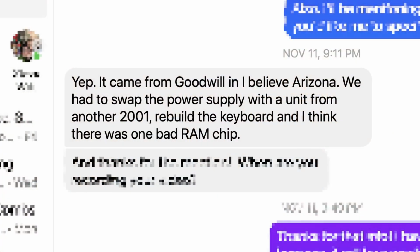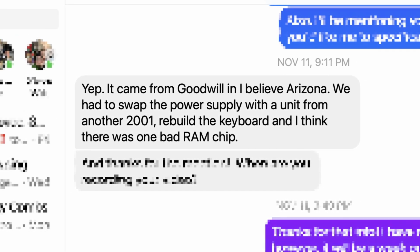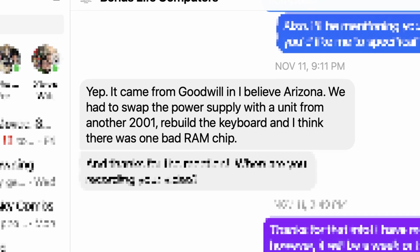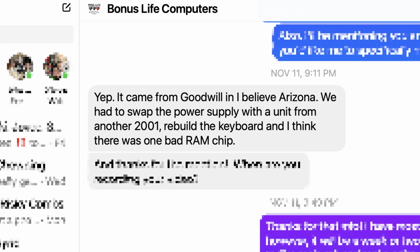So I checked in with Scott over at Bonus Life Computers, and he verified that he did in fact get this Commodore PET from Goodwill. He said, "Yep, it came from Goodwill, I believe in Arizona. You would be correct. We had to swap the power supply with a unit from another 2001, rebuild the keyboard, and I think there was only one bad RAM chip." So thank you, Scott, for that additional information.